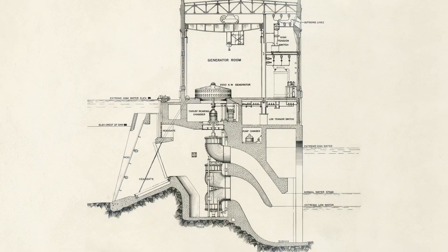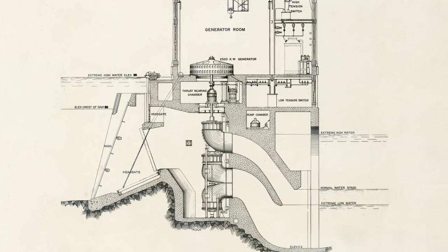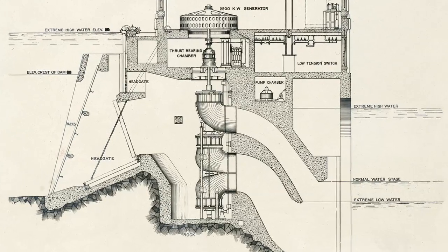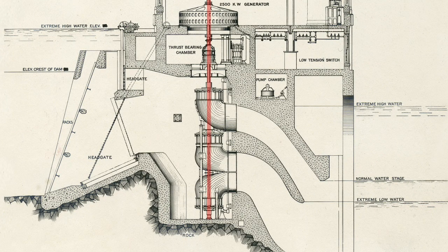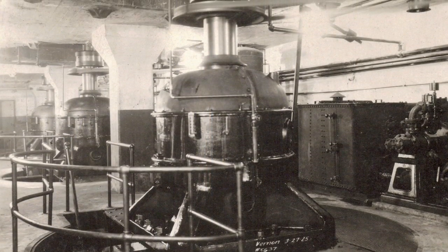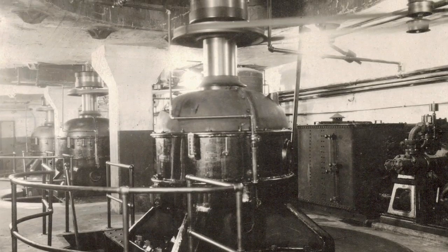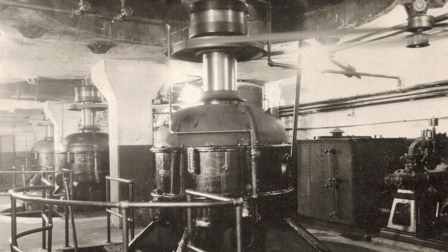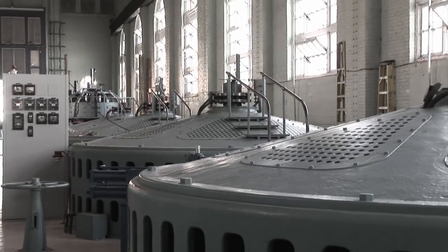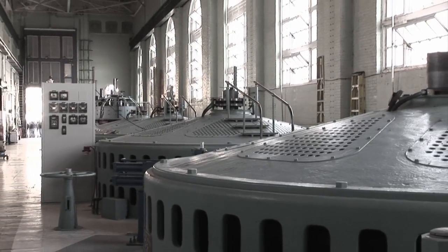Plans specified the use of an innovative triple runner turbine design over the more common horizontal shaft configuration. A single 40-foot vertical shaft with 3 water wheels connected the turbines and generator. This design became obsolete almost before it went into service. In 1911, single runner vertical turbines installed on the Mississippi River were shown to be more efficient. Nevertheless, 4 of these original units have operated at Vernon for over 90 years.